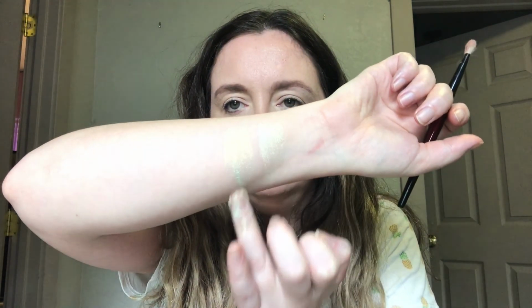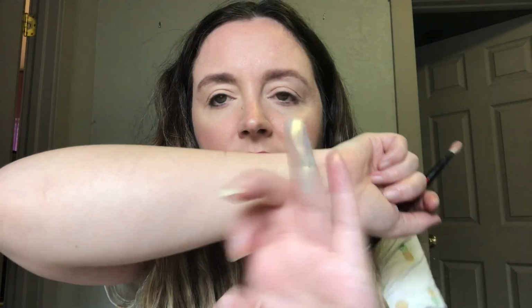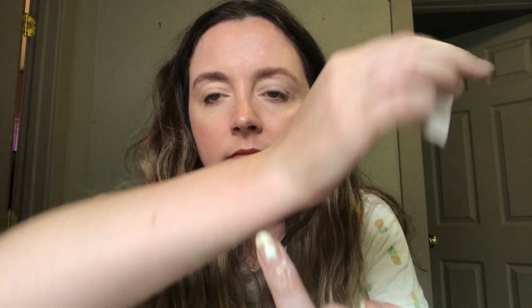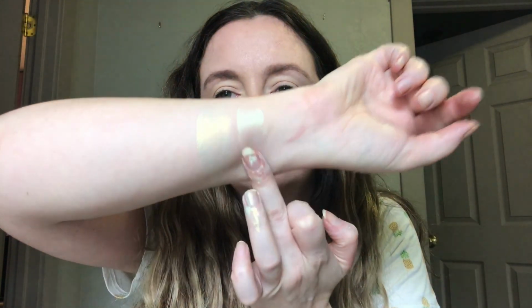Yeah, I think this is a little bit better. Okay, kind of green. You can see it way better on my finger than the swatch. So interesting green, whitish, bluish color. I don't know. Let's go back into watermelon. Okay, a little bit better. All right, we're using fingers in a bag.